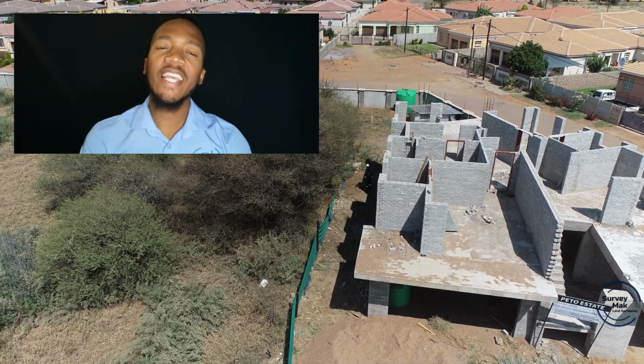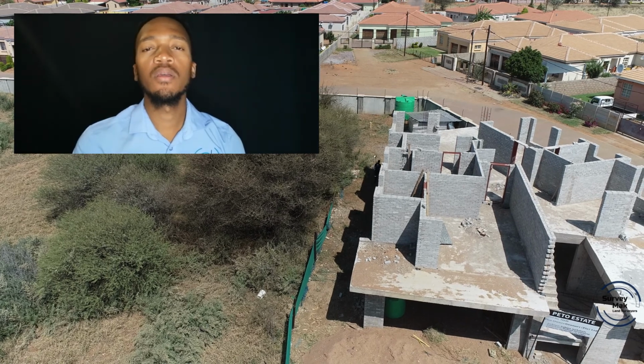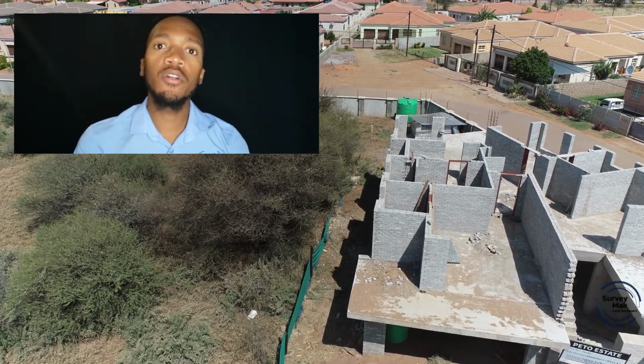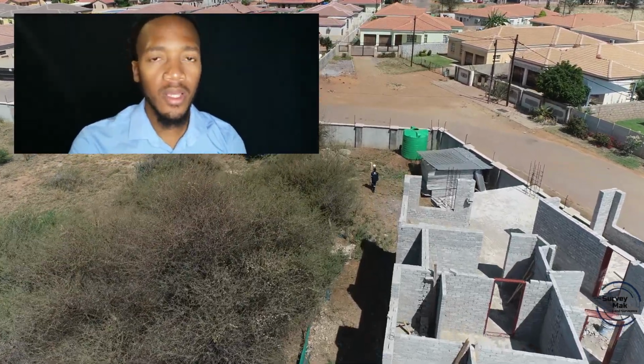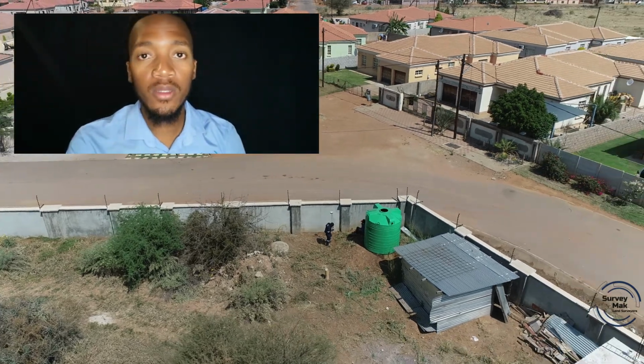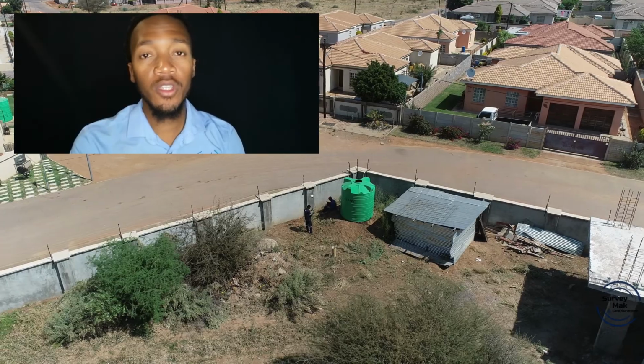Before anyone engages in any land transactions, I would urge you to consider doing a beacon relocation as part of the process of your land transaction. The reason why I would urge you to do that is because 1, it will allow you to avoid encroachments. 2, it will save you costs in terms of construction and years after. It will also give you number 3, assurance and security in your transaction.